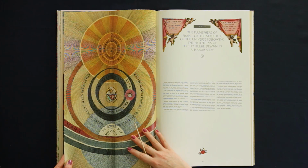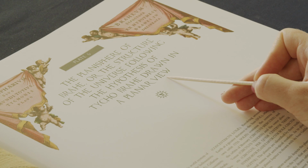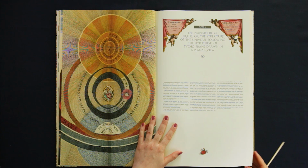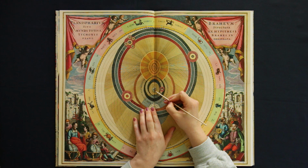And of course, here we get to the odd one, the planisphere of Brahe, or the structure of the universe following the hypothesis of Tycho Brahe, drawn in plain eye view. So I hadn't heard of Tycho Brahe. He was from Denmark, and he created this somewhat odd combination of the geocentric and the heliocentric world system, and he posited that the Earth is at the center of the universe.